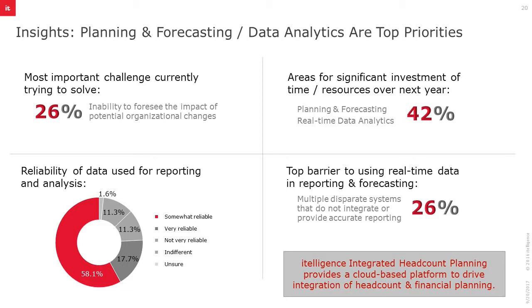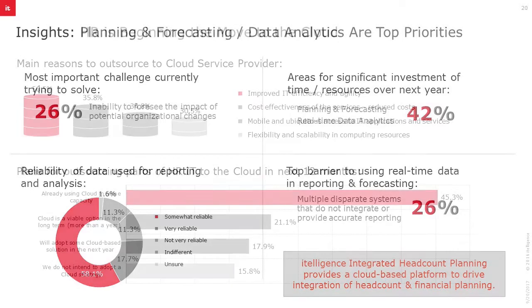We believe one way itelligence can add value is to help your organization to reduce the time spent on manual data input and reporting. As an example, itelligence offers an integrated headcount planning solution which seamlessly integrates data from SuccessFactors and SAP Analytics for Cloud so that planning and forecasting can be done quickly and accurately. We'd love to talk to you about your environment and how we can help.